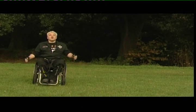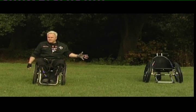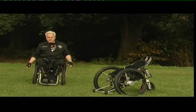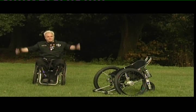So, roll forward the TREKINETIC. Modern, sleek, daring and innovative, it looks great. But does it work? And was its designer wise to risk everything to bring it to the market? I'm off to Uxbridge to find out.